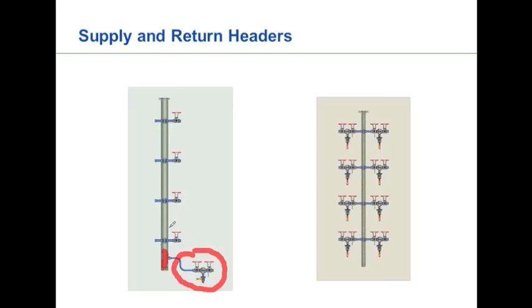The other thing we want to look at when we're looking at the supply header is to make sure that it's sized correctly. When we're dealing with steam systems, we want to keep velocity fairly low. If we start to increase the flow without increasing the size of the header, we're going to generally increase the velocity that we're going to see. The problem that can occur if we increase velocity is it becomes tougher and tougher to remove condensate out of the system, and the condensate can get passed down the line and result in water hammer. So that's generally going to be your supply side.